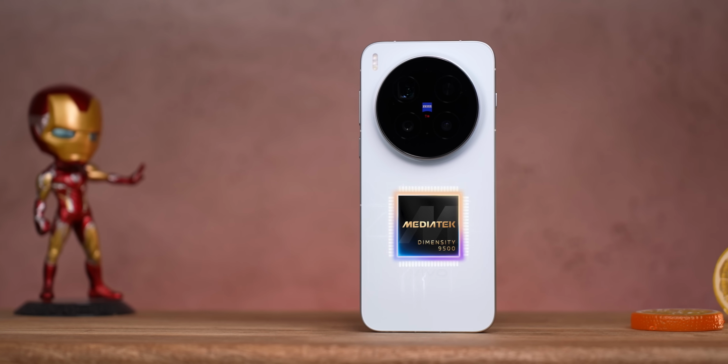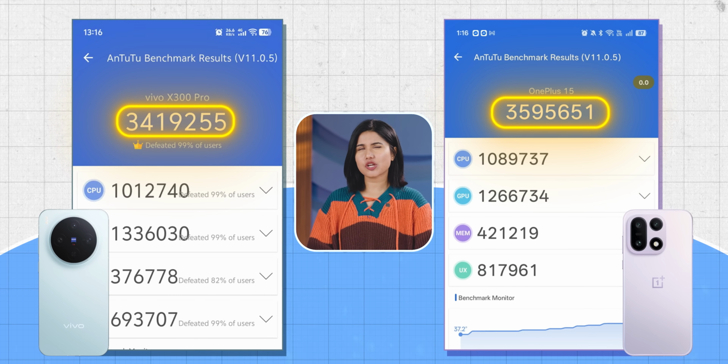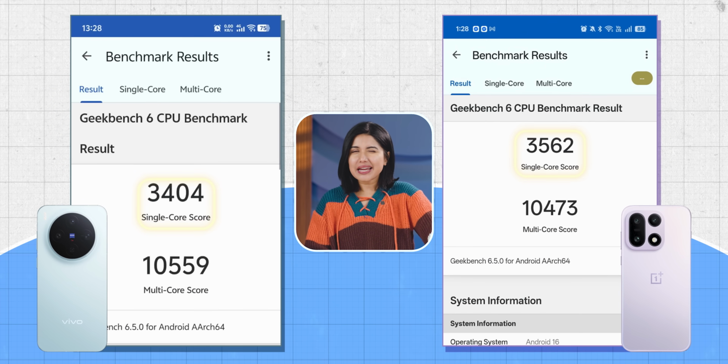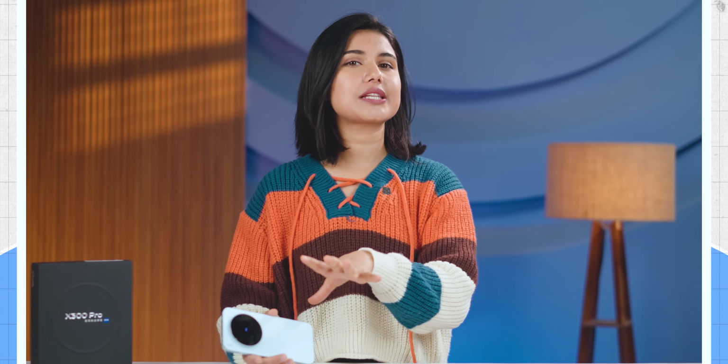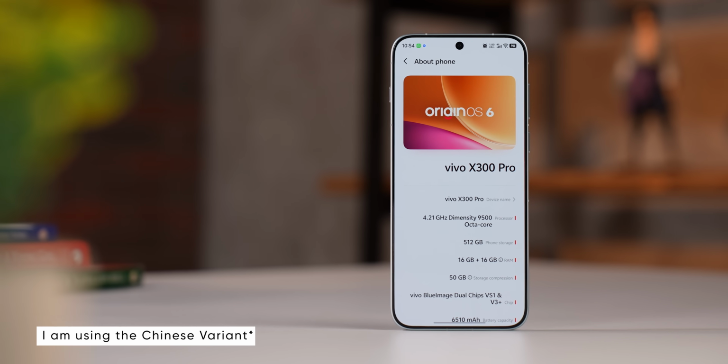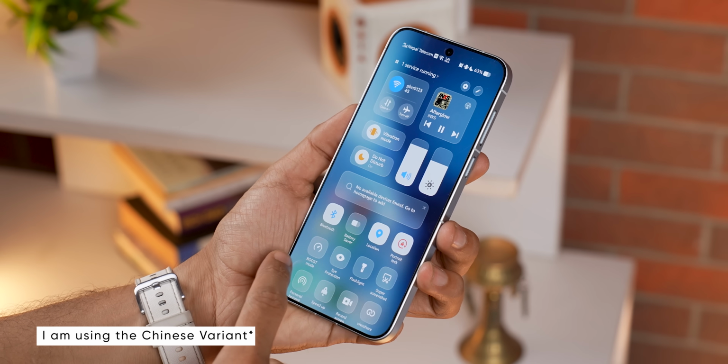Performance-wise, we get the new Dimensity 9500 chipset, which is almost on par with Qualcomm's latest Snapdragon flagship in almost all areas. It might fall slightly short in single-core and GPU benchmarks, but in real-world usage, this is a flagship-level chip through and through. What's also worth mentioning is the new Origin OS, finally on a global variant, and with the Origin OS, we get smoother animations, cleaner visuals, and better responsiveness overall. It's not perfect and not as good as Oxygen OS, for example, but it's definitely catching up.